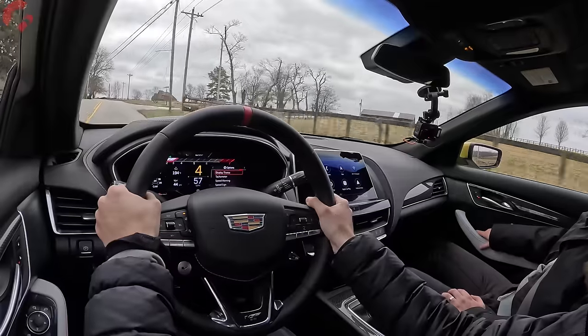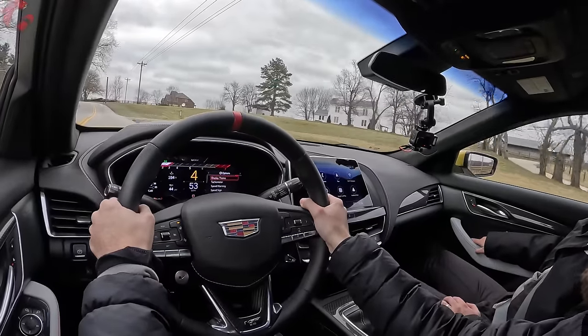When you go around corners, it has superb body control. Everything feels tight, buttoned down, the steering nicely weighted, very fast responding, of course. And overall, it just feels really fantastic when you throw it around a corner.